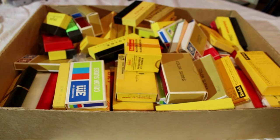We're going to look at some of the old boxes they came in, ways you could look at slides other than a slide projector. And of course, now with the digital age upon us, you can actually digitize these slides into digital files. And we'll go through a little bit of that. We'll even show you some of these pictures from way back in the 50s and 60s. So stick around. We'll have a slideshow for you in just a bit.